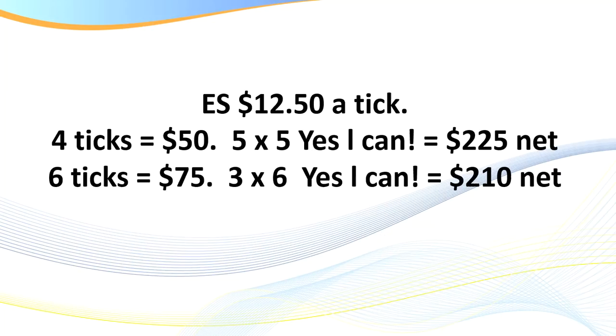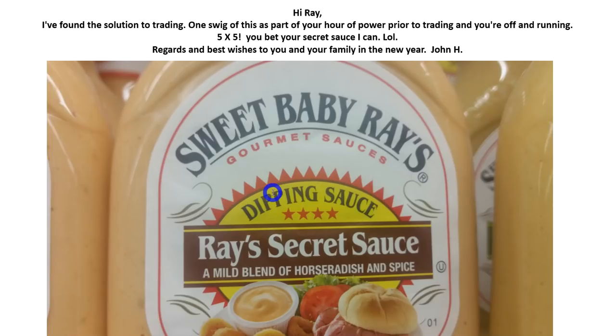This is the potential. If you're trading the ES, if you're focusing on that, you want four or five tick trades a day, six tick trades a day, and you're about to see this on the charts, the potential in doing this, how realistic this is.